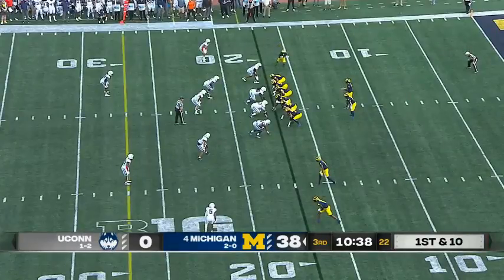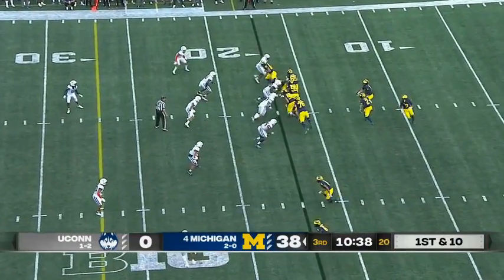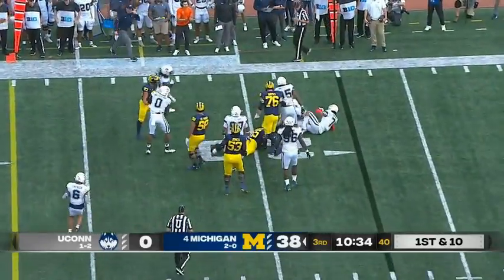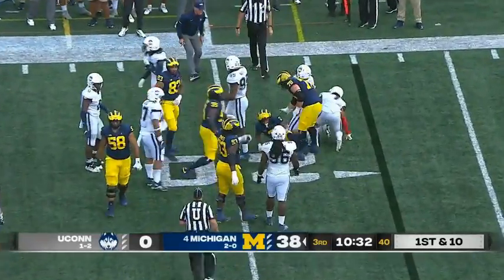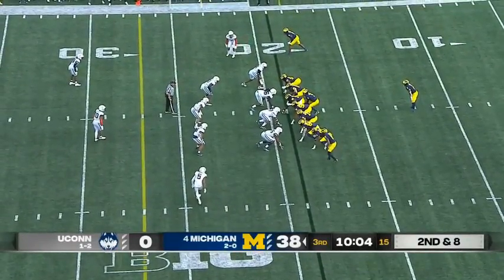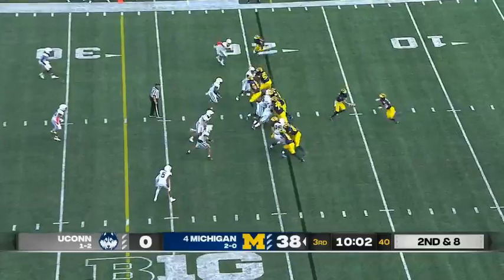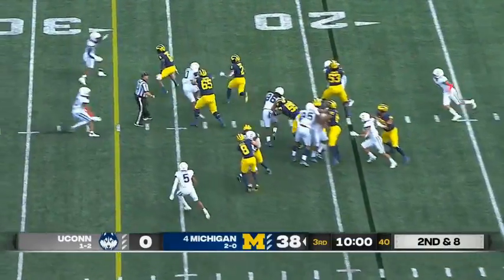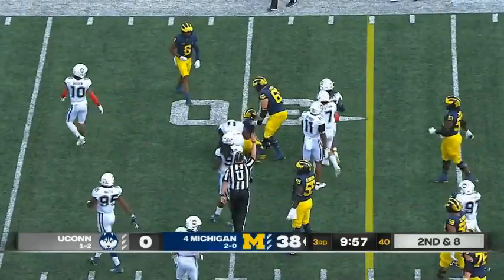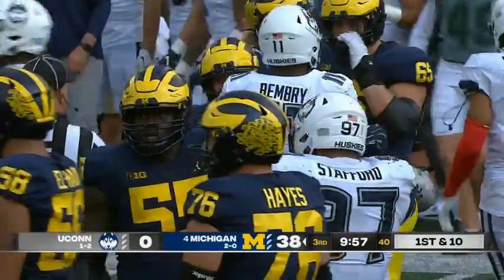At 38-0, he's got Blake Corum in the backfield, so the starters pretty much in totality back on the field to open up the third quarter offensively. This helps from a conditioning standpoint, having to shut it down and then ramp back up, as you said. Corum. First down. Picked up 11.